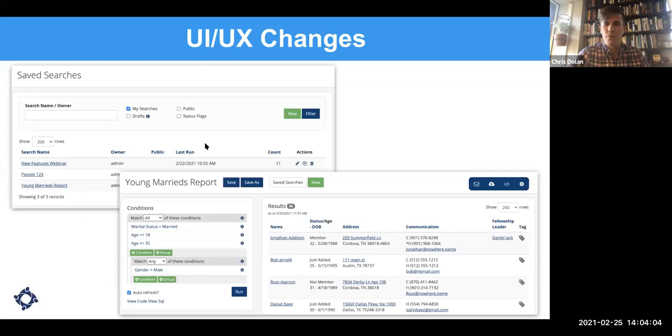The biggest, most dramatic changes will come on the search builder, but I think everyone will agree when they see this, it's going to make it much easier and more intuitive to build and manage searches. Here on the Saved Searches page, you'll now be able to click and easily add a new search, or copy an existing search, edit, or delete searches.